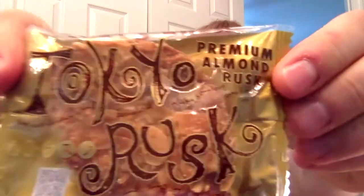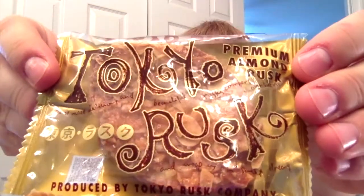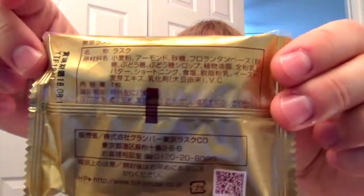Okay. So this is Tokyo Rusk. I've heard of rusk. I'm not 100% familiar with what rusk is. It always kind of looked like a butter almond cookie to me. So I guess we'll find out if I'm right based off the description. But it says premium almond rusk. Tokyo Rusk, you can see. In the back.